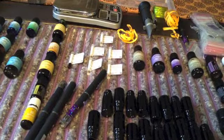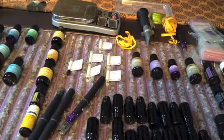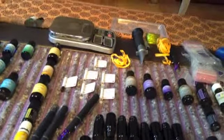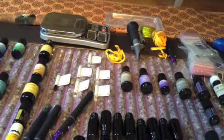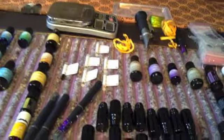A diffuser should be customized to the person's needs. Do I need it for 2 hours, or 4 hours, or 8 hours? There are some that hold up to 32 ounces of oil. They're around $700, and they go up to 5,000 square feet. You can get some that go all day.